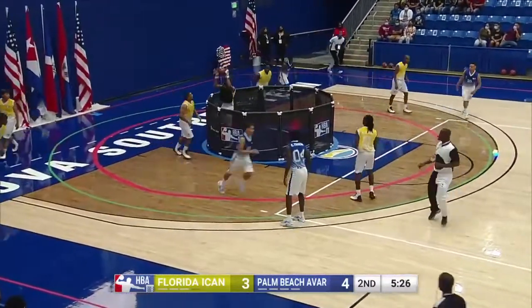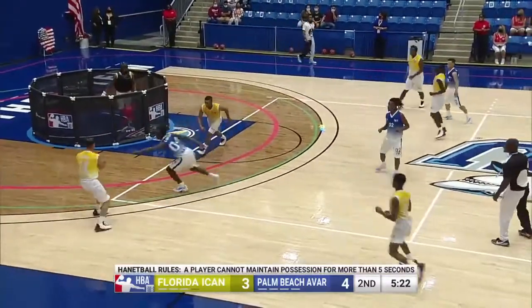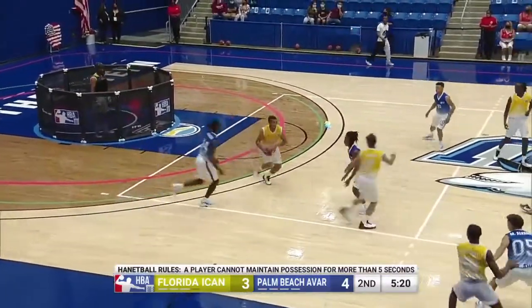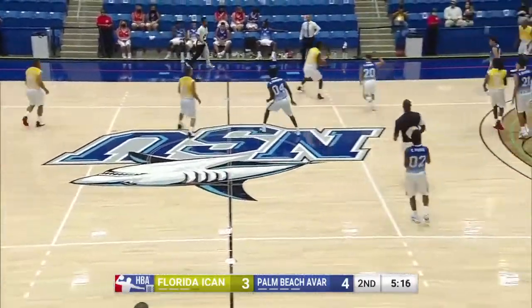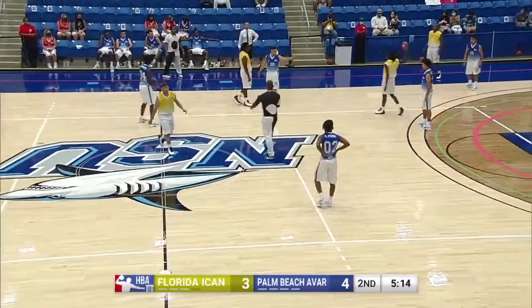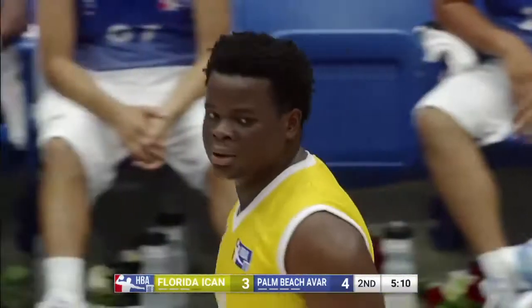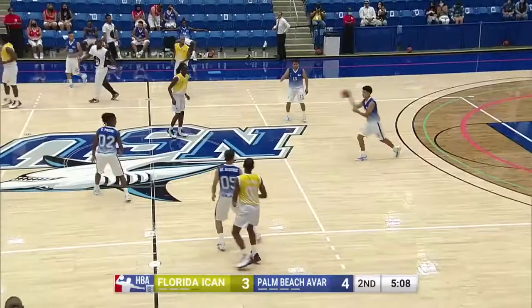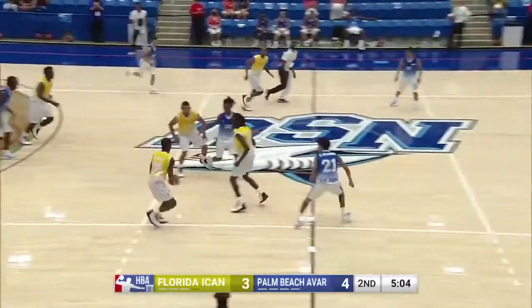Shot blocked from behind. Beautifully done that time. Excellent block. As Ican is starting to get a little more aggressive on the defensive end. And that is a violation against Florida. Against Lormont. Back the other way comes Florida.